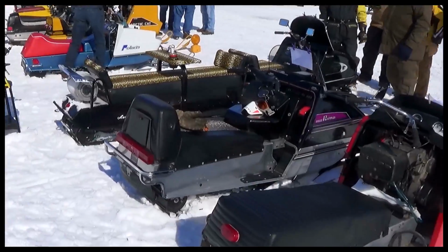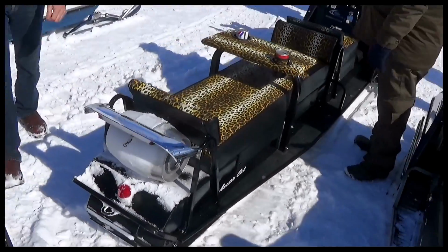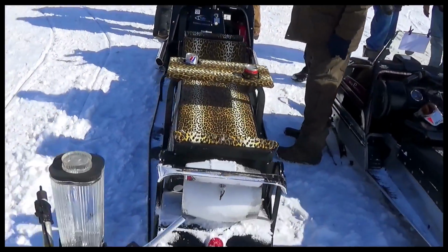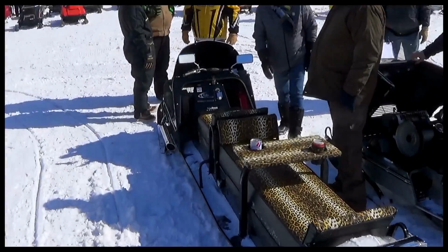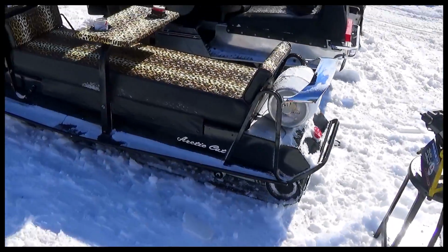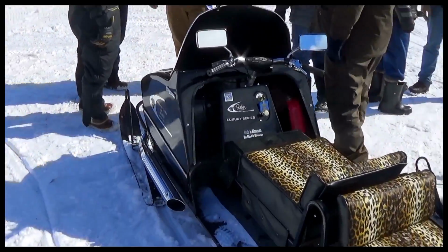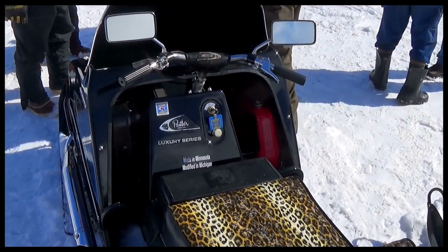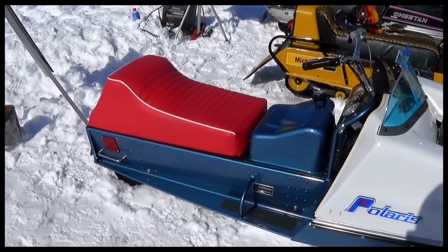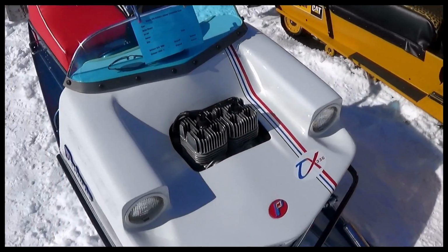Look at the dirty cat. What people will come up with. Stretch limo. Yep. No. Oh, that's nice. Totally restored. Clearance. Rear.